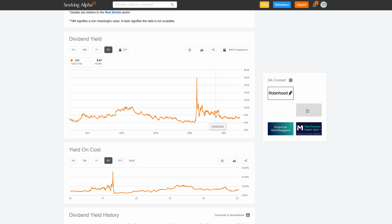For example, if you were to invest back in the summer of last year, you'd have just under a 9% dividend yield. If you were to invest before the pandemic, you'd be getting about a 6.5% dividend yield. In my personal opinion, anything over a 7% starting yield for Omega Healthcare is a good value. But obviously this is just my opinion.